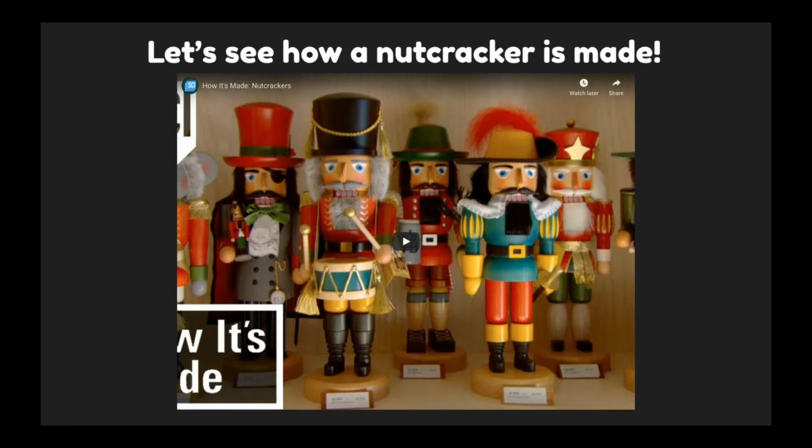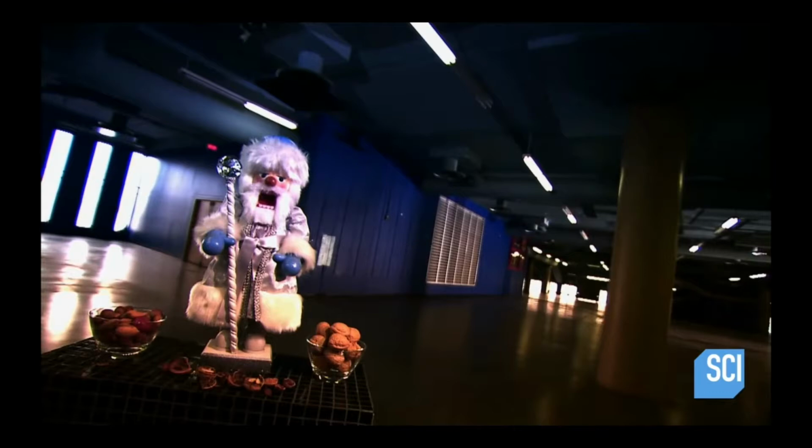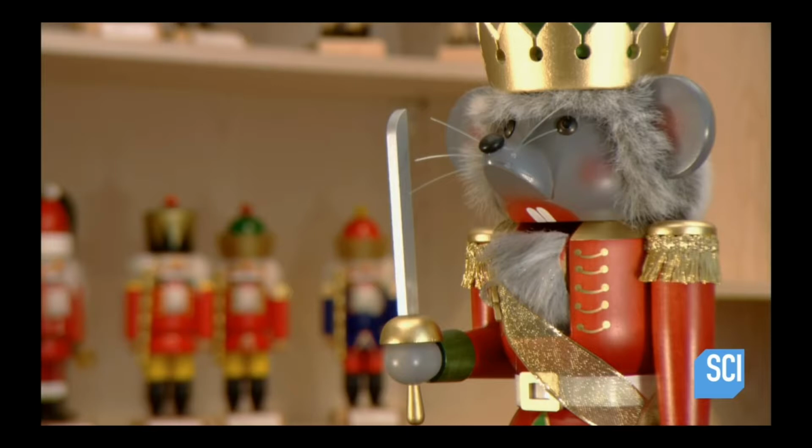The first nutcrackers were plain, purely functional devices. By the 15th century, European woodcarvers began crafting beautiful nutcrackers shaped like animals and people. German artisans became known for their majestic nutcracker kings and soldiers, just like the one in Tchaikovsky's famous ballet. This German company has been crafting character nutcrackers since 1928.